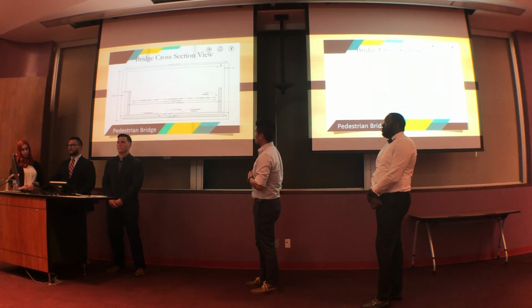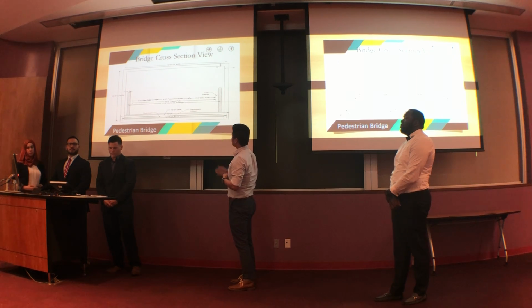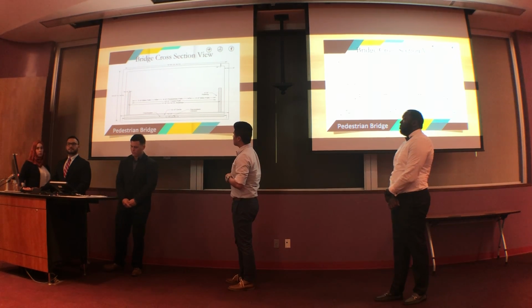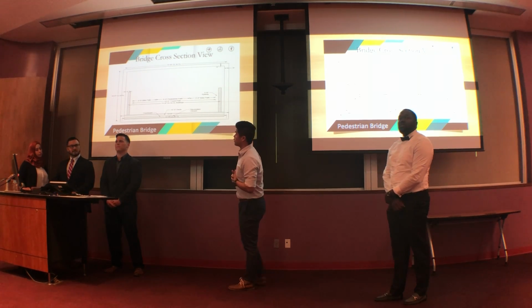This is our cross section. Pretty much the same thing as our plan view. Here's our railing. It's 4 feet and 6 inches tall. And we do have the chords going along the top and the sides as it is a truss bridge.